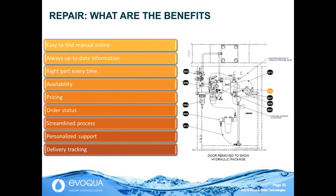So for instance, I saw a lot of systems that go out there 30 years at the beginning of this, and that manual's been sitting on the shelf, and a lot of those components may be updated. They may have better features or provide a better performance. And what's nice is in the online manual, those up-to-date components will show, and you don't need to see the replacement. Actually, what you see on the screen, you're going to get the correct part every time because of that feature. You get to see the availability of the part.